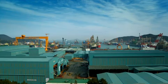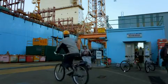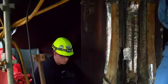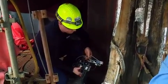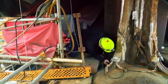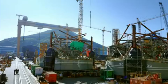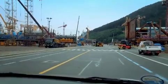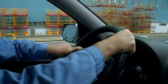Inside the giant DSME shipyard, Eric is on his way to the rig assembly area. He's meeting with a team of specialists who've flown in from Denmark to investigate the crucial welds attaching the rig's legs to her feet. I'm going down to the spud can area. Spud can and leg, of course, is extremely crucial for this rig.